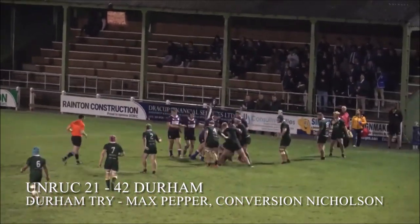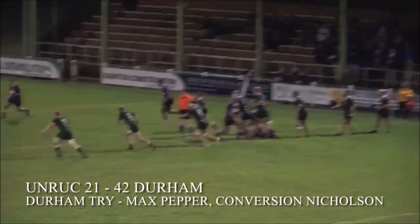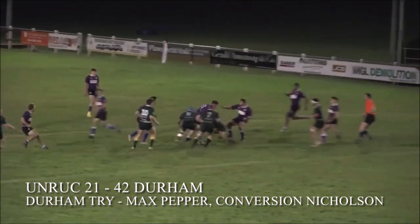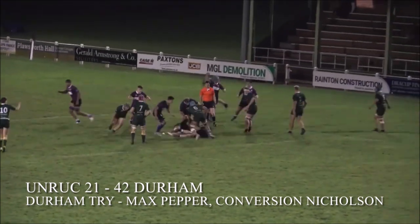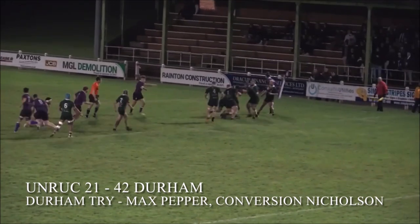Durham kept working, and Rory Stewart-Cox once again showed his pace, darting around the Nottingham line before offloading beautifully out the back of his hand, to the oncoming and supporting Max Pepper, who crossed under the post for his first try of the game.